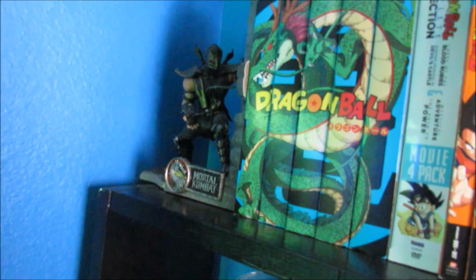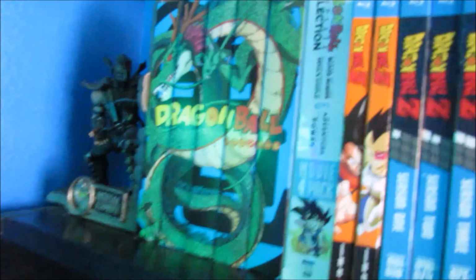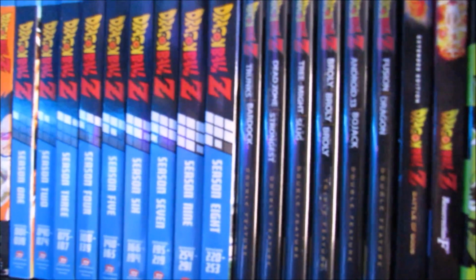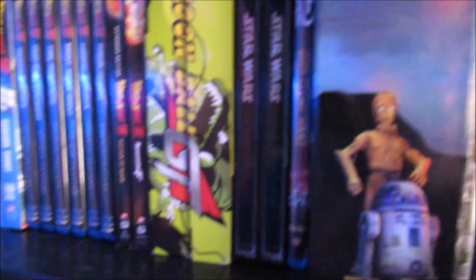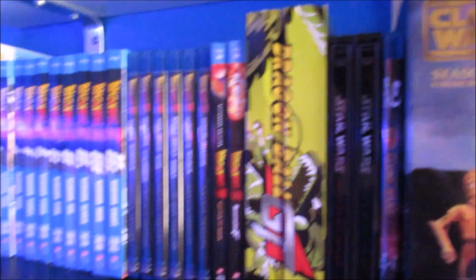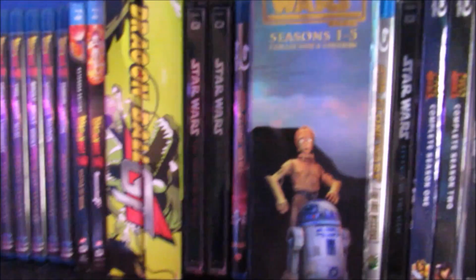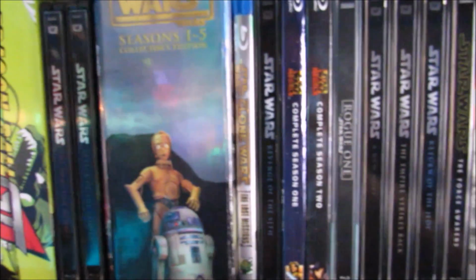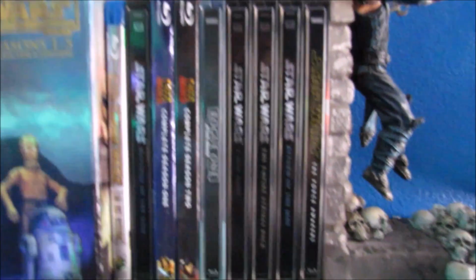I've got Dragon Ball on DVD, the original series, the movies. I have all the Dragon Ball Z on Blu-ray, including all the movies. And Dragon Ball GT kind of sucks, but it's part of the collection, so I had it on there. When Super comes out on Blu-ray, I'm going to stick it right there. And then Star Wars. I've got all the movies separately in steelbooks. I've got the entire Clone Wars series, Star Wars Rebels, Rogue One, and the rest of the movies.